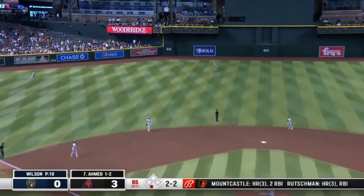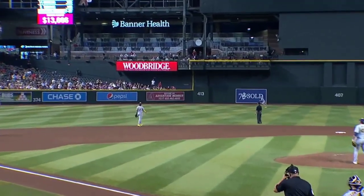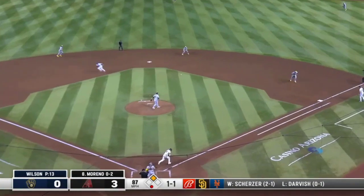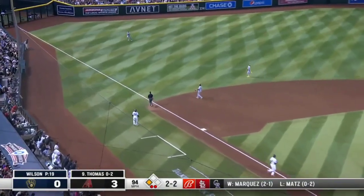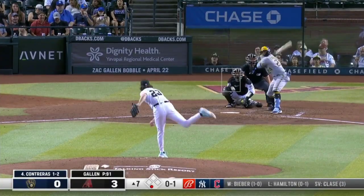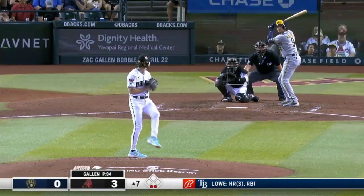Hit in the air, left center. Mitchell has it, fall in front of him. It's been a weird game at shortstop for Willy Adames. Ground to second base. Terang throws out. Left field, Yelich. Oops, I got to get in there before 8 seconds. That's tough. Could have called timeout.